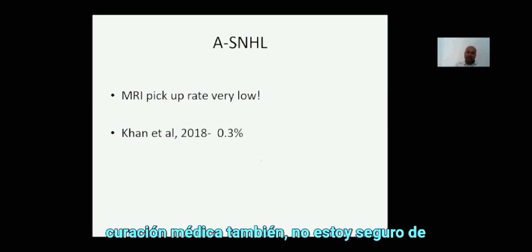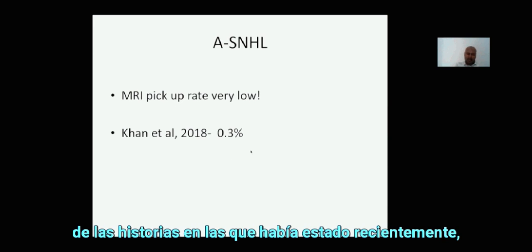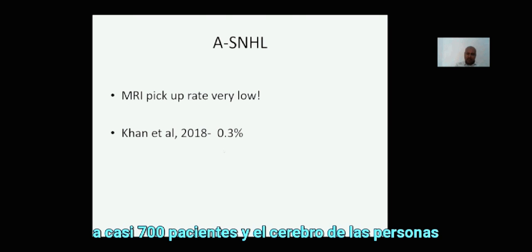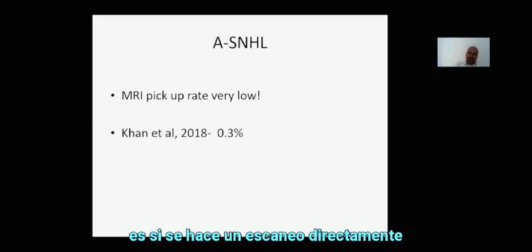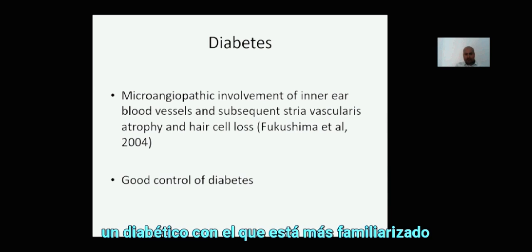there's a question about whether we do an MRI scan for asymmetrical hearing as well. I'm not sure whether medically, when you see a true asymmetry, you can defend yourself if you didn't do a scan. But the pickup rate is absolutely minimal. This is based on one of the studies I looked at recently, where we looked at almost 700 patients, and the pickup rate was absolutely minimal. So whether you do a scan straight away or 6 months later, probably not going to make a massive difference.